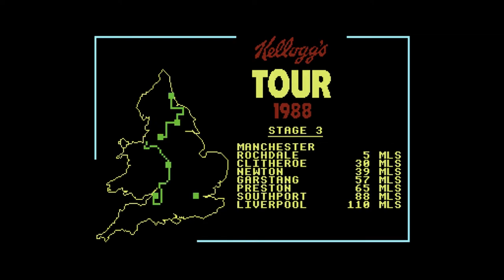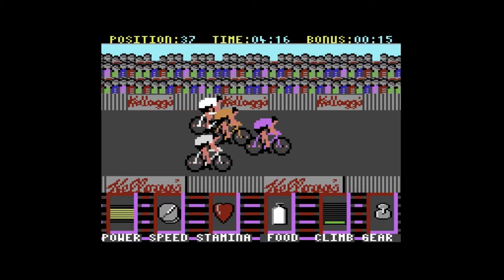And now finally we get to go through Lancashire, and yes, we'll head on over Pendle Hill to Clitheroe, and you can see that we go also through Newton, Garstang, Preston, Southport, and finally Liverpool, which is another 110 miles away, and so we'll have to get our skates on, or at least in this case, our spokes on our bike.